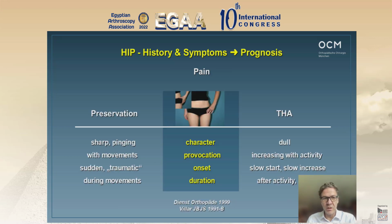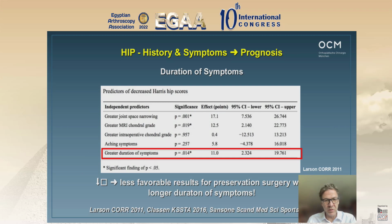It is helpful to hear what kind of pain the patient is reporting. If the pain is mostly dull, the patient is getting worse with more activity, and if the pain is persisting after activity, those aspects are indicators for a hip joint which is already in a worse condition and probably more eligible for total hip arthroplasty. Meanwhile, there are already several studies showing that a greater duration of symptoms is a significant risk factor for less favorable results after preservation surgery.